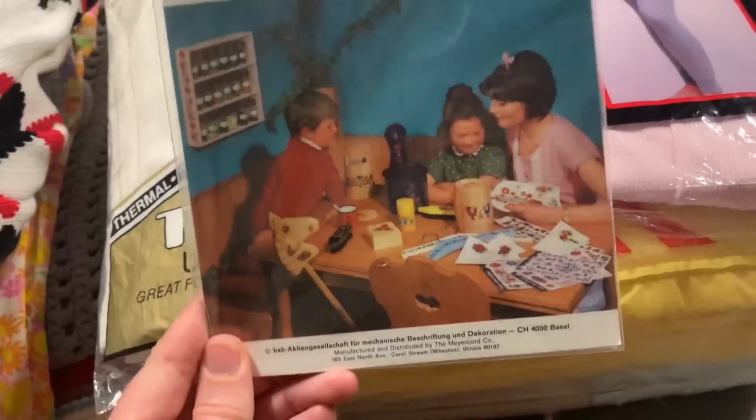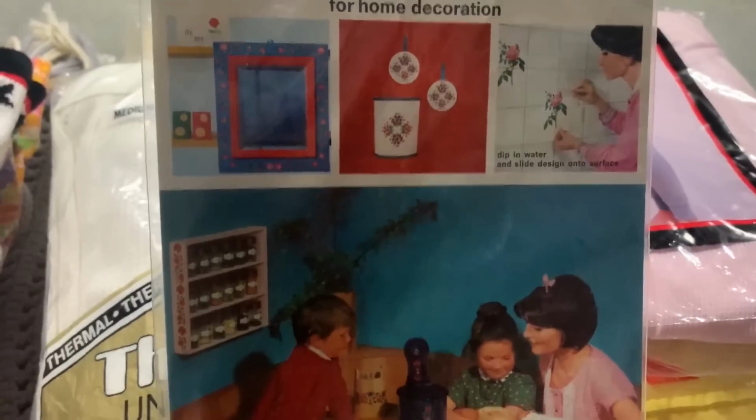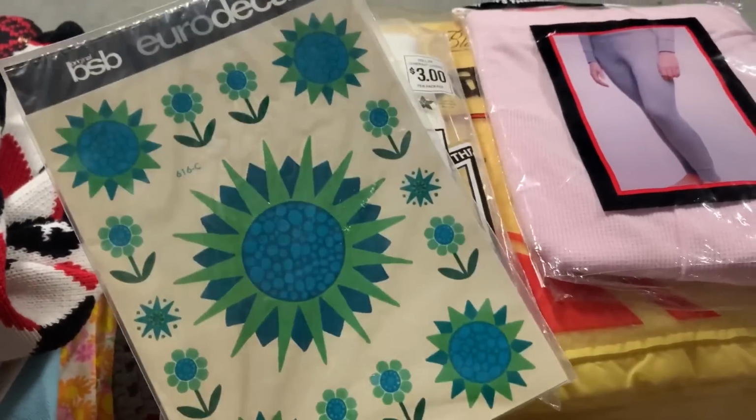It's just vintage, I'm assuming from the 70s, just by the look of it, maybe the 80s, I'm not sure. And you can use them to sort of decorate your home and things like that. Definitely an Etsy style item.